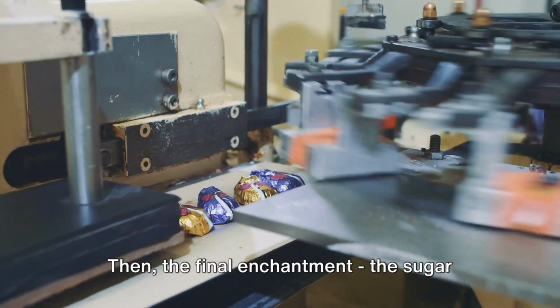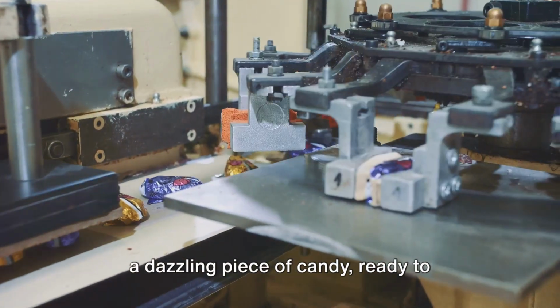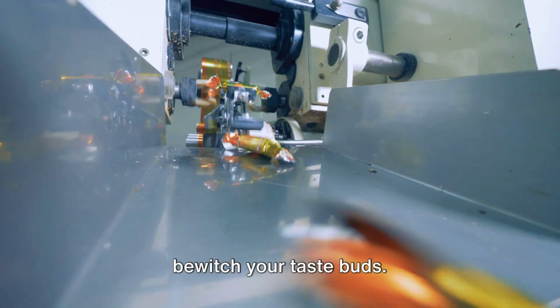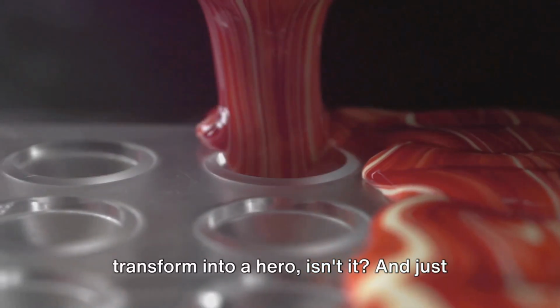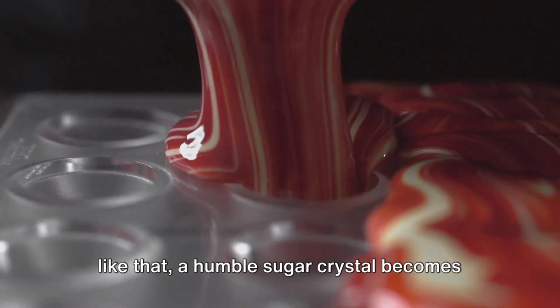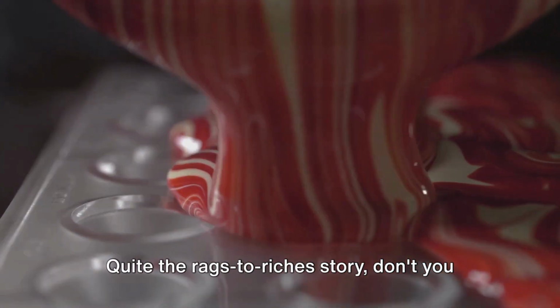Then the final enchantment. The sugar crystal is shaped and wrapped, emerging as a dazzling piece of candy, ready to bewitch your taste buds. It's like watching Neville Longbottom transform into a hero, isn't it? And just like that, a humble sugar crystal becomes your favorite sweet delight. Quite the rags to riches story, don't you think?